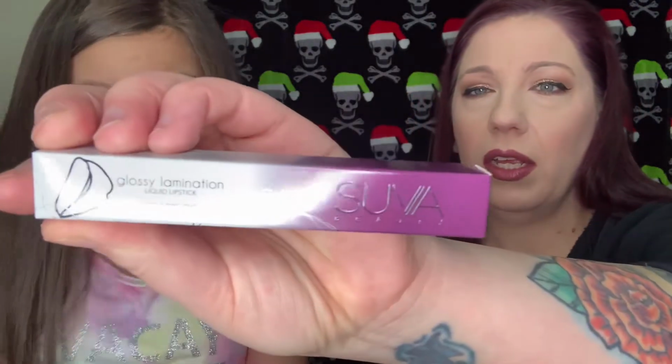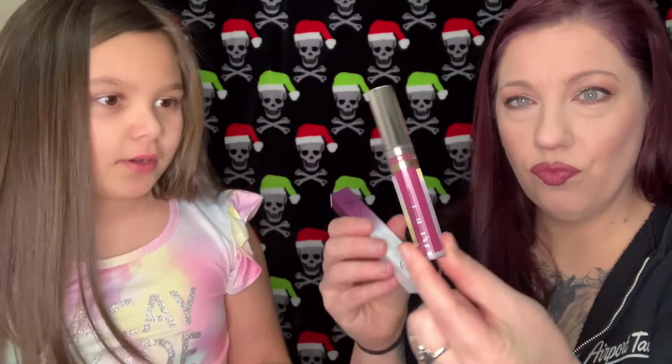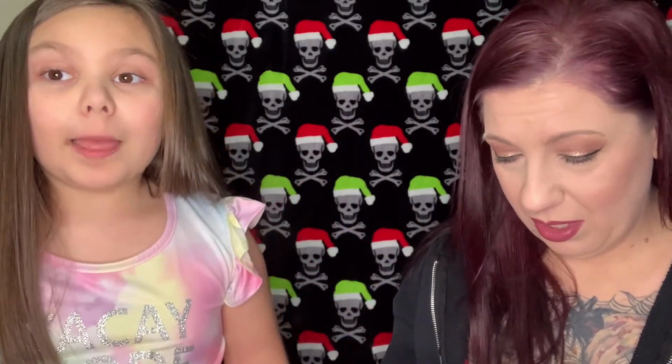Glossy lamination. Yes, Suva Beauty. We have two colors. It is a liquid lipstick. That is a beautiful color. It is called Illusionist. Open that up. It's like a mauve. It's really pretty.